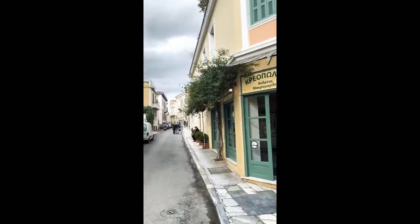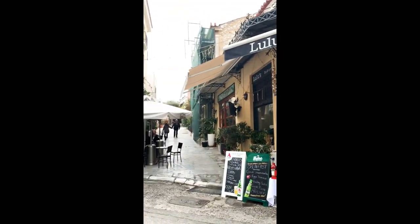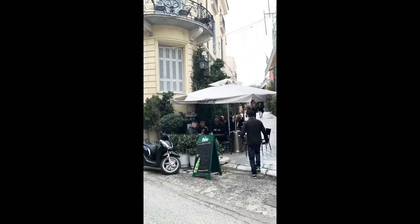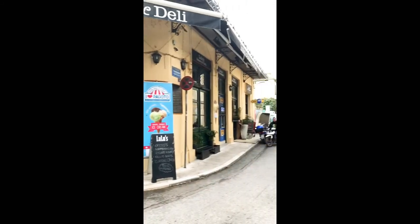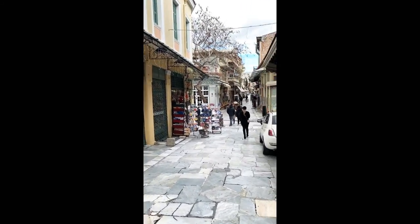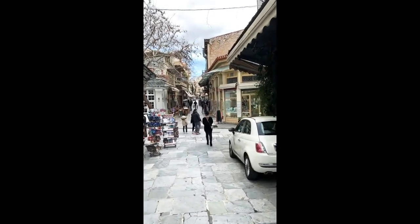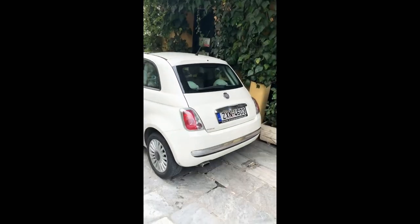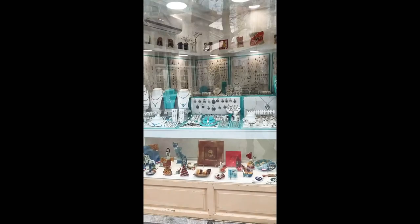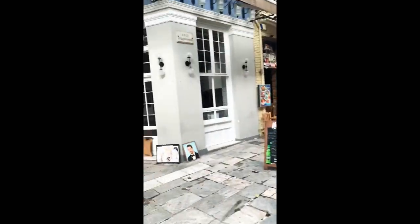This is showing how rustic it is. It's got a lot of mom and pop stores, and then you got places that are a lot nicer and stuff like that. It's got that very Italian Greek feel, you know what I mean? It's pretty dope. Mandarins. Wow, I got some jewelry over here.